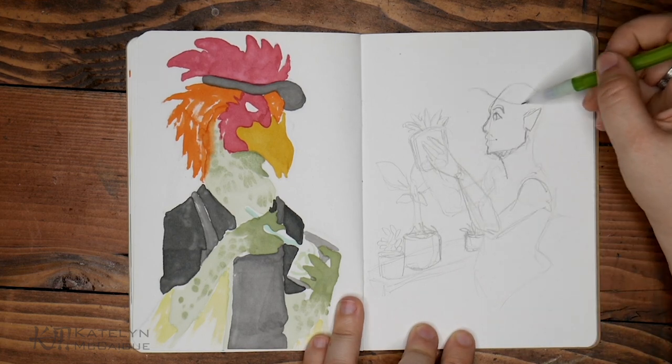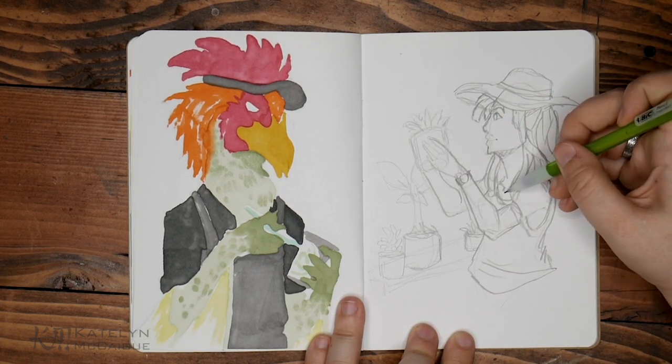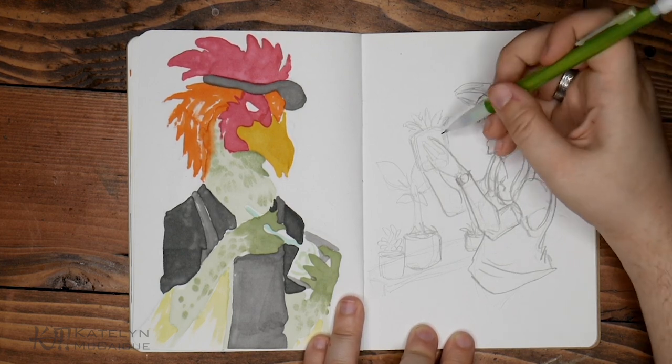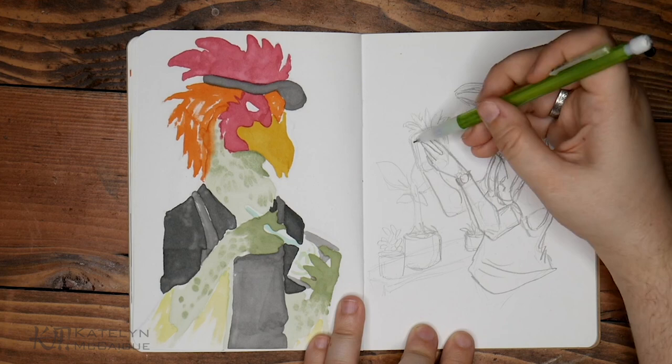I think I'll give her a cute little sun hat or something. I think that'll be really adorable. I think this is looking pretty dang cute. She's just hanging out in her tank top, going through and checking on all her little plant babies. I love it. I wish I could have such a green thumb like this.